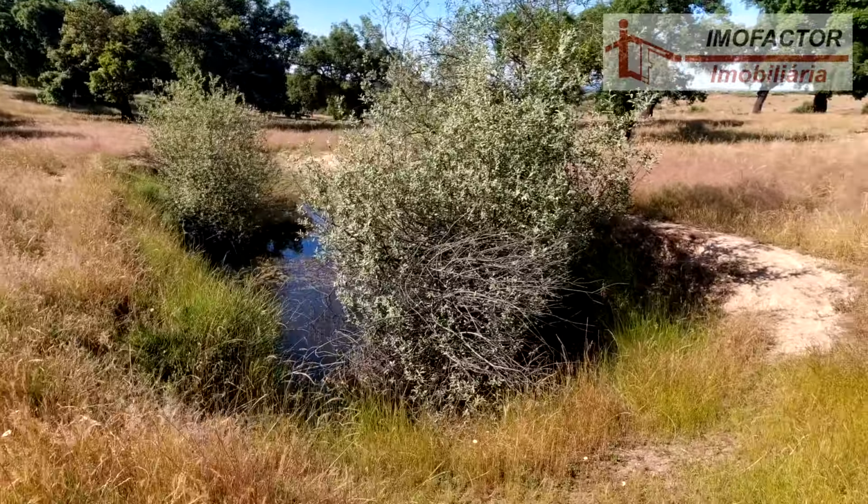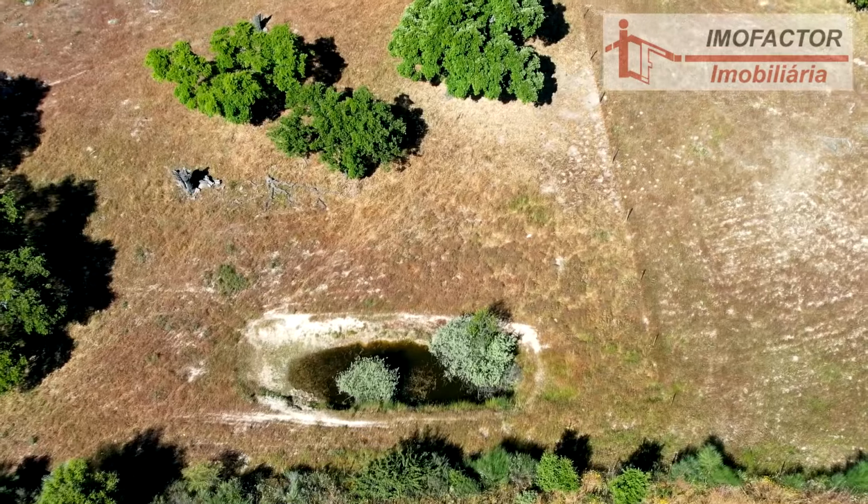The water for irrigation comes from a pond, and also from four wells, two of which are large.